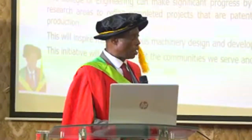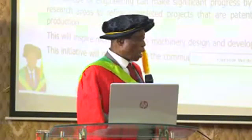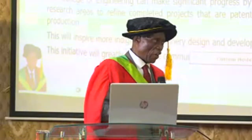They don't go to India or go to China or Japan. The farmers in the north will go there. There are a lot of projects that can be put into such use in this university. Not only in agriculture, but in other engineering areas and other faculties, that can be produced and we can work on commercializing in this university. This is an important indigenous machinery design and development. This initiative will greatly benefit the communities we serve and the nation as a whole.